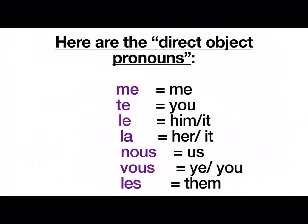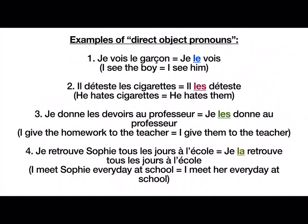Okay, so I hope you understand that. Just a quick recap. The direct object pronoun replaces the direct object of the sentence. Me, te, le, la, nous, vous, les. So me, you, him, her, us, you, or them. If you want to say that in English in a sentence, well then you know how to put it into French. Because in the exam you're going to be thinking of what sentence you want to say in English first. If your English sentence involves a direct object pronoun, well then you know them in French. Me, te, le, la, nous, vous, les.